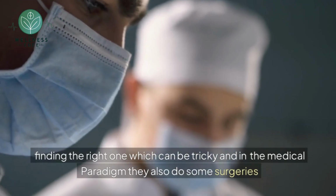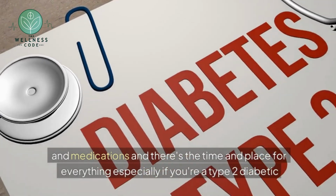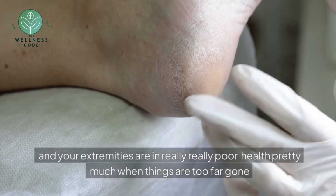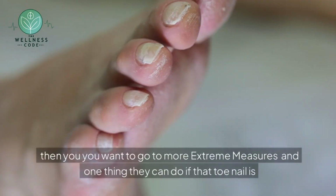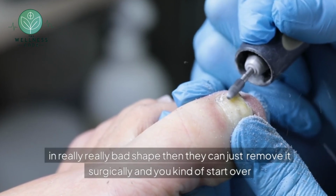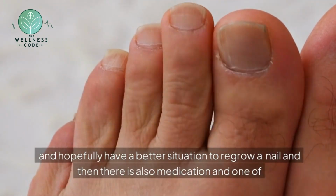And in the medical paradigm they also do some surgeries and medications, and there's a time and place for everything, especially if you're a type 2 diabetic and your extremities are in really poor health. Pretty much when things are too far gone, then you want to go to more extreme measures. And one thing they can do, if that toenail is in really bad shape, then they can just remove it surgically and you kind of start over and hopefully have a better situation to regrow a nail.